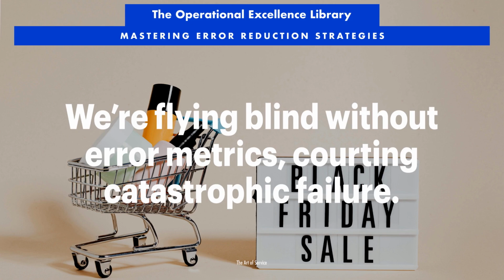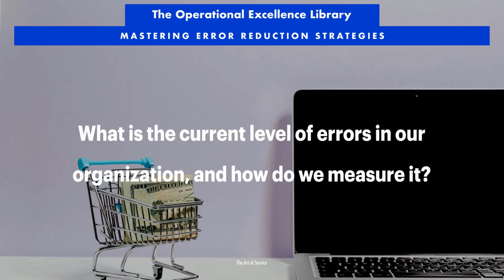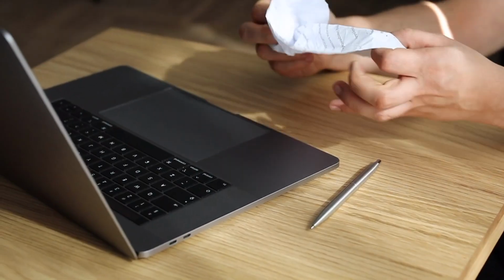Mastering error reduction strategies. We're flying blind without error metrics, courting catastrophic failure. Why is it essential to determine the current level of errors in our organization, and what metrics or key performance indicators do we use to accurately measure and quantify this level of errors?